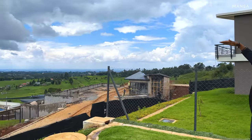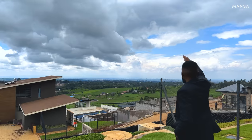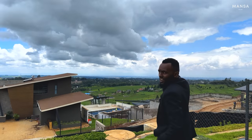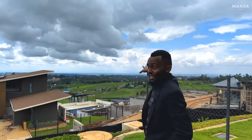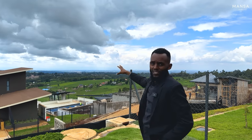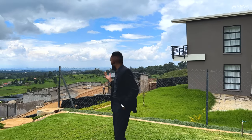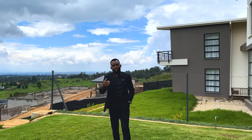Uphill. You can see GTC, you can see Britam Towers, you can see the Prism, you can see 88 Towers. It's a bit hazy today, so you might not get the picture, but basically you can get the picture. And for those who want to understand where Tilisi is, it is 30 kilometers from Nairobi CBD, 25 from Westlands, just before you get to Rimuru.